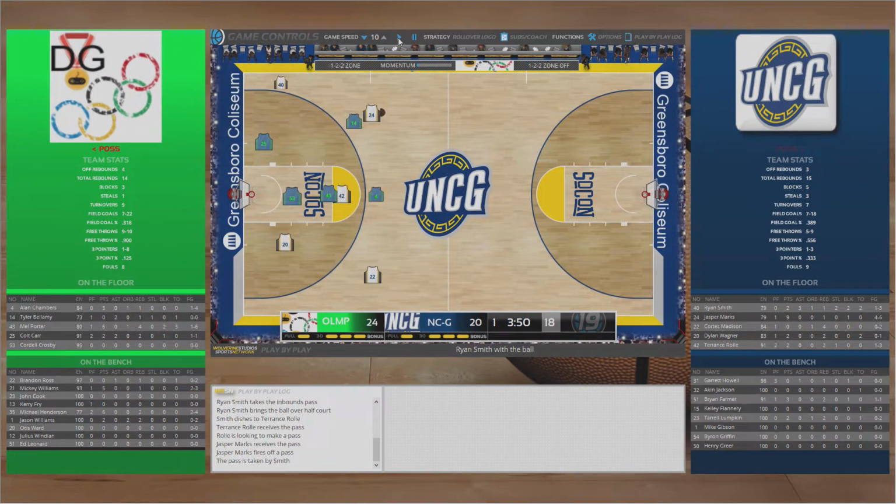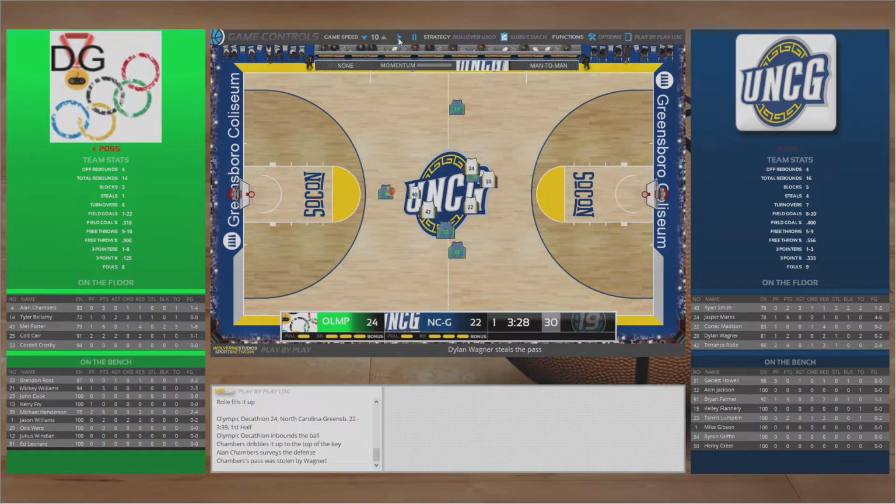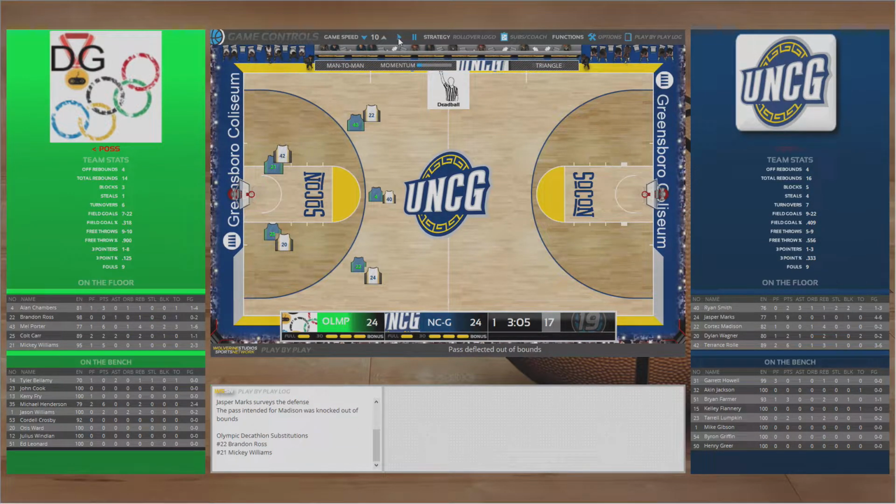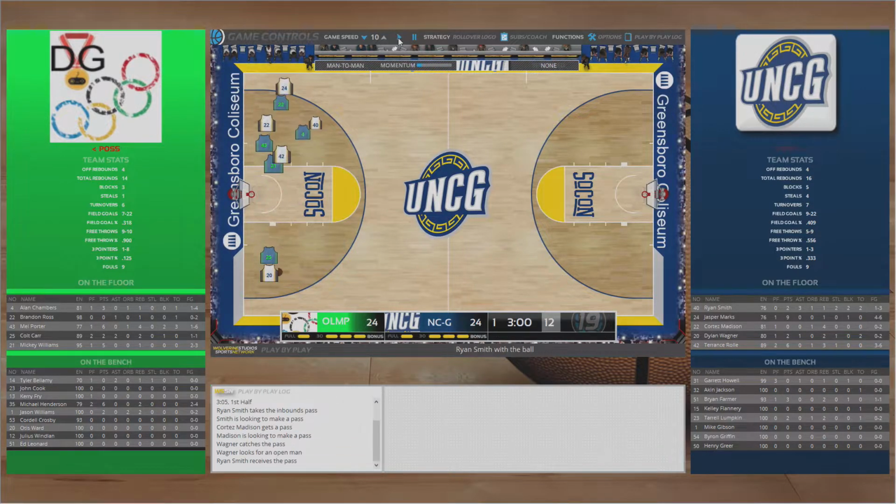Rebounds, -1. Turnovers now a +2. Both teams not shooting well, pretty similarly: we're 7 of 22, they're 8 of 21. But we are 9 of 10 from the free throw line, while they are 5 of 9. So that's about the difference right now.